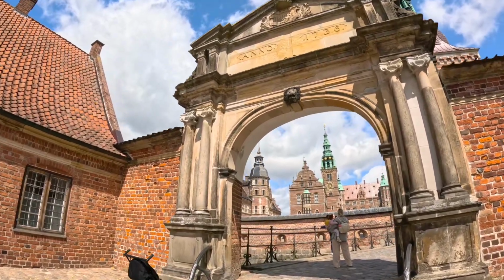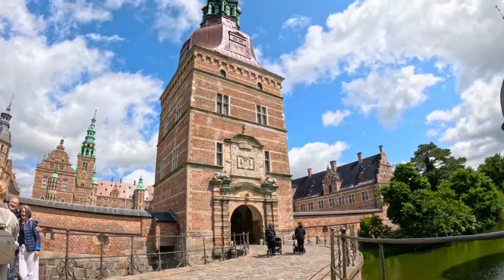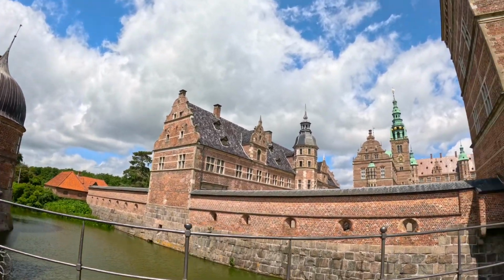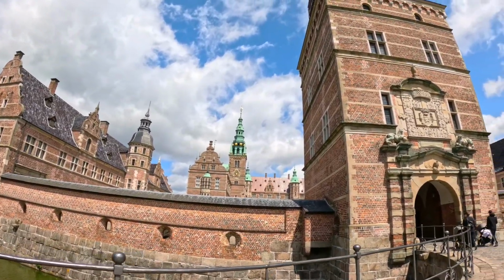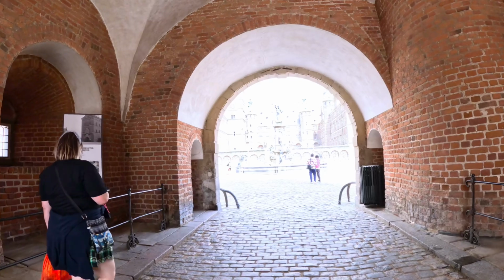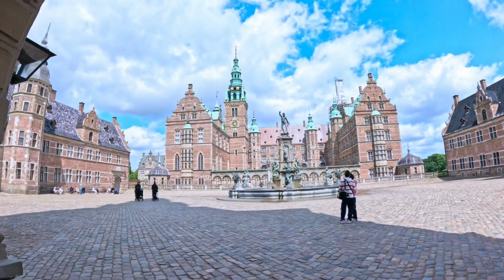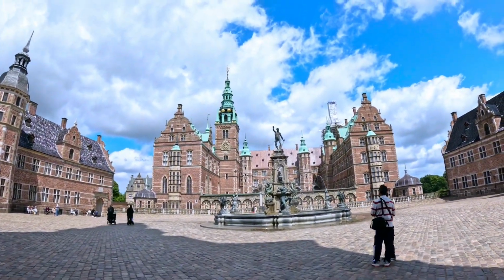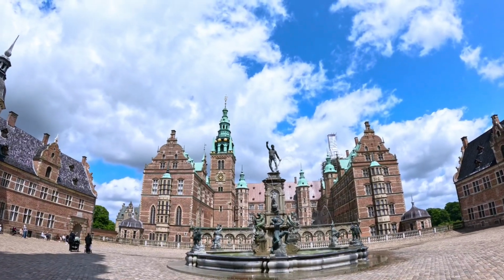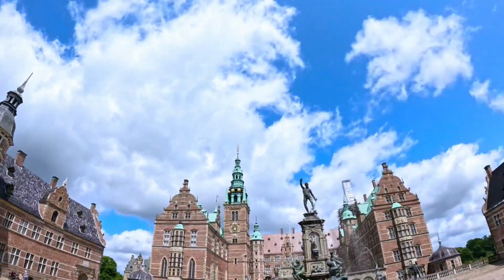So we walk into the inner moat. Thank you very much. You're welcome. Wow, have a look at that. I thought I'd better switch the GoPro back on so we could see the majestic nature of this fountain right in front of Frederiksborg Castle. Even this courtyard's quite pretty. Excuse the Tesla.